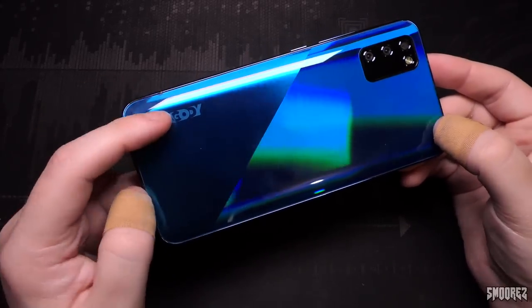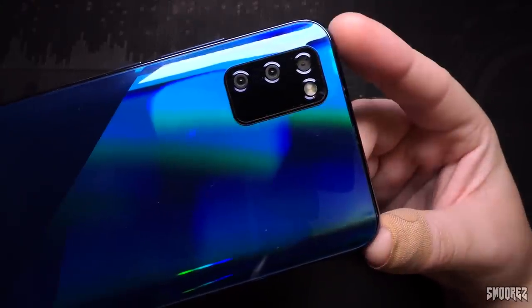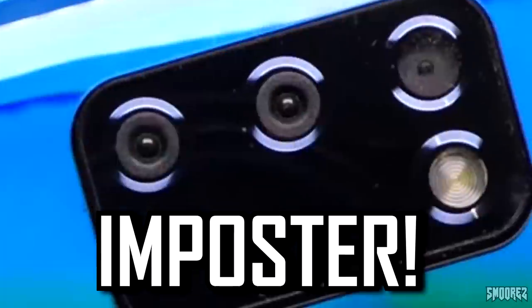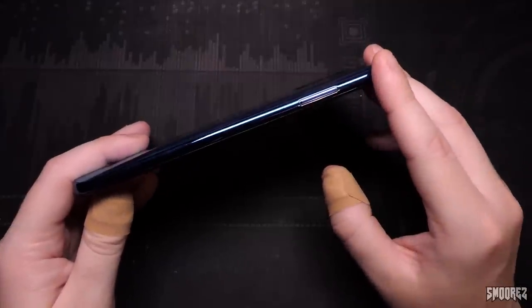We have the XGODY branding on the back there and the obvious three real cameras. Can you tell which one's the real one out of the three? It's pretty obvious. We also have an LED flash on the back. Around the phone, we have the SIM tray, which I'll pull out soon.